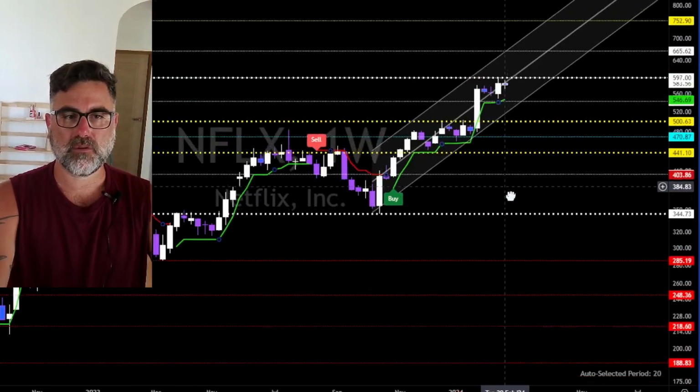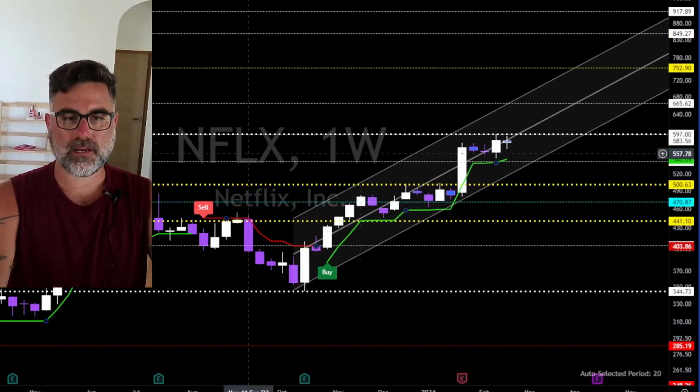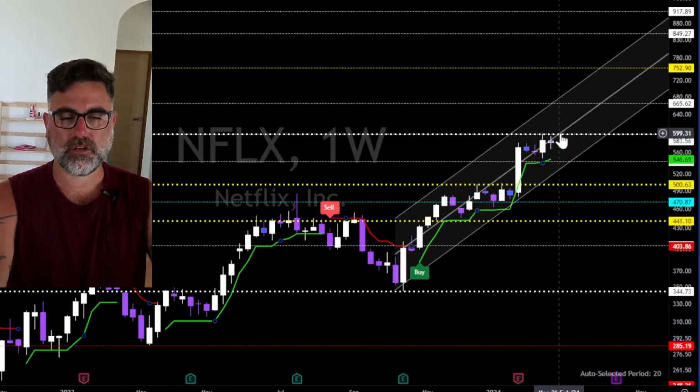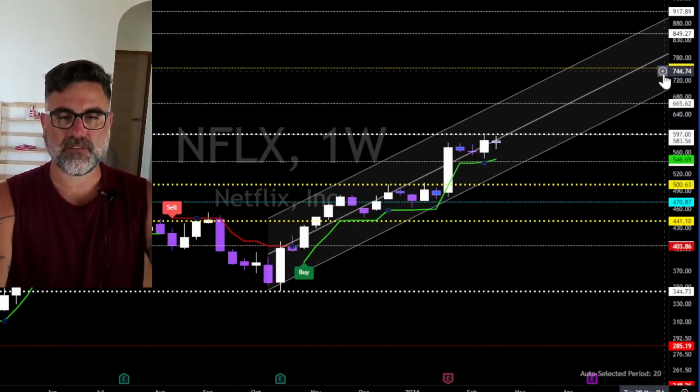Netflix, doji on the weekly, uptrend channel, above the green line, above the yellow zone, long continuation above the 600, and we will see 665 and 750.